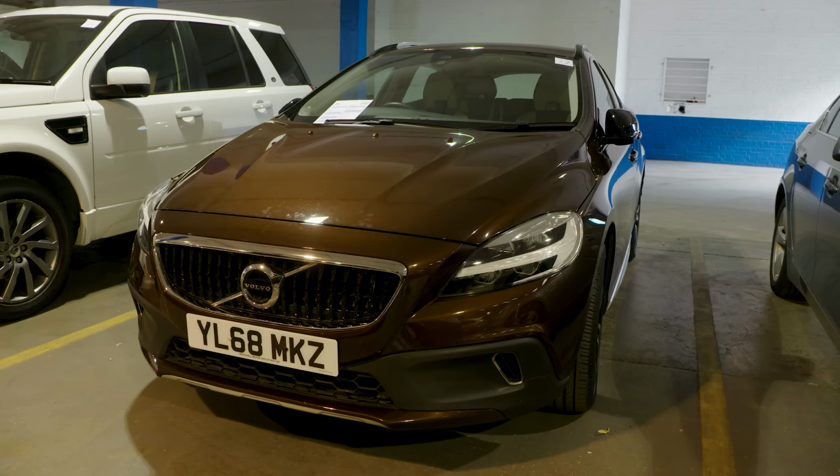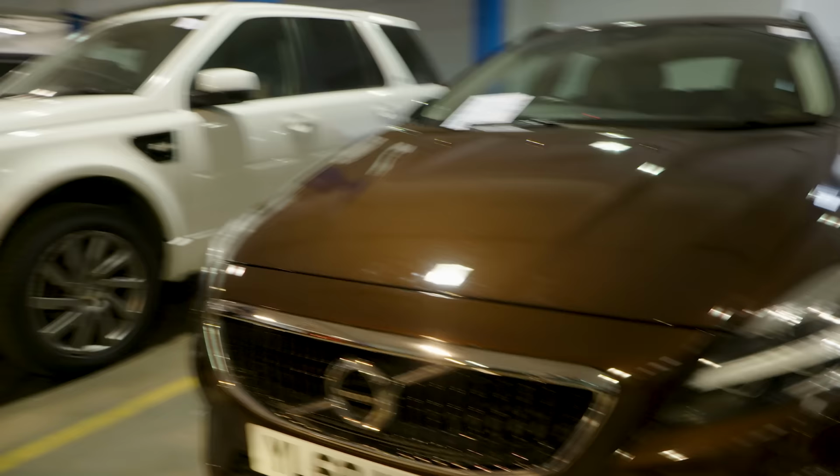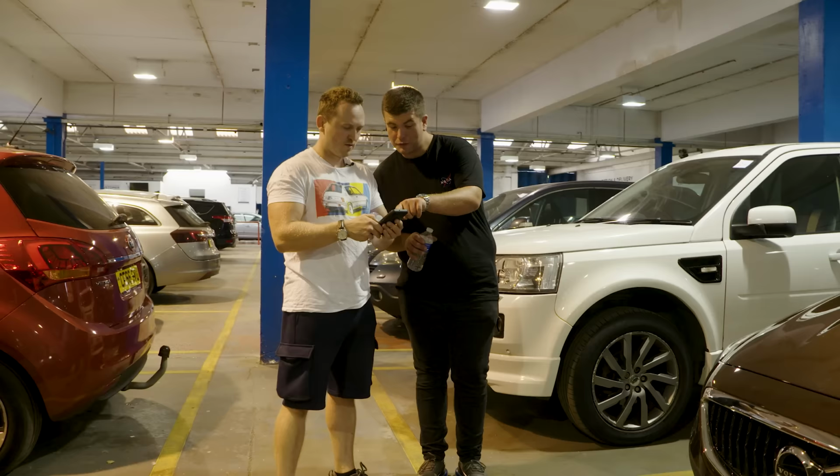This is a Volvo V40 Cross Country. So it's 1.5 petrol. Diesel. T3. Petrol. I'll give him that. I reckon that's quite a lot. Probably like, I'm saying 12. 10 grand? 15 grand. We can't afford that.